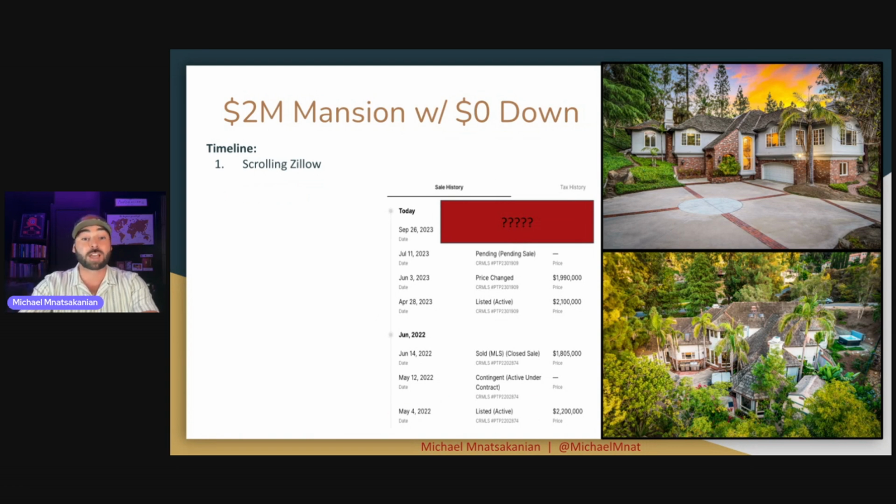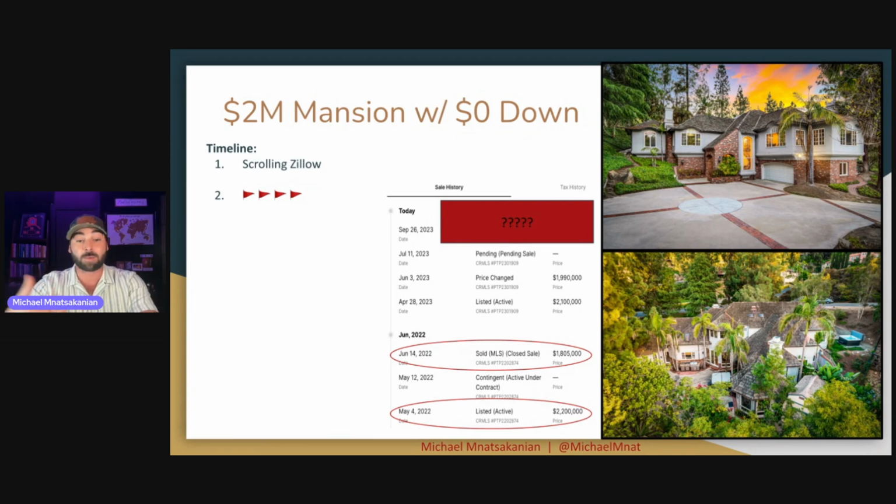This wasn't the first time I actually saw this property for sale. I saw it when it was first listed for sale in May of 2022 for $2.2 million. That itself is not the red flag, but what was, they actually ended up selling the property a month later for $1.8 million. That very clearly told me the property is probably worth closer to 1.8 million, maybe 1.9 at the highest.